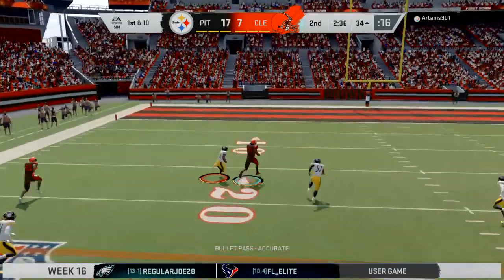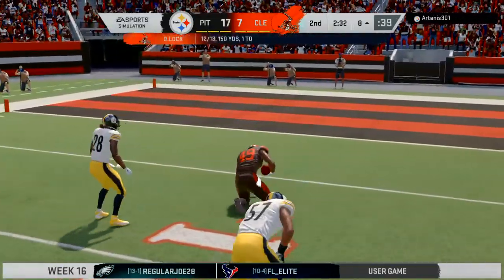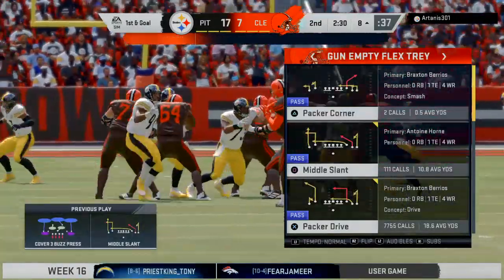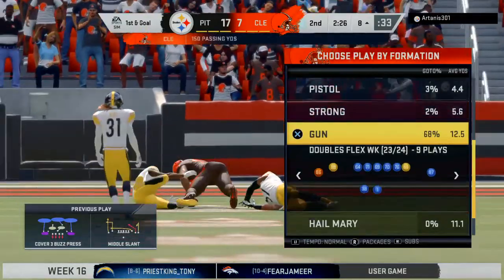Locke now on 1st down. Looking left side, and it's complete. And he's brought down, but not before he reaches the 8-yard line. A good pickup there, 26 yards.